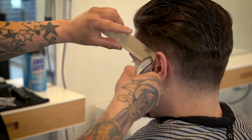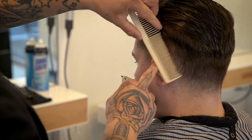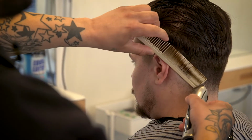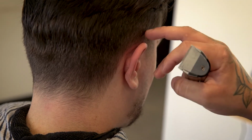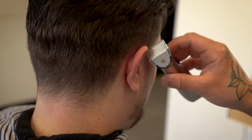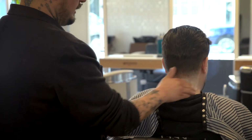As a guy, this is probably the most annoying part that grows out first. It's definitely the first thing I notice when I look in the mirror. Just see those few hairs just kind of sticking out and touching the top of the ear. Just get rid of those. So we're going to use Joe's Grooming Shaving Cream. I really love this line.